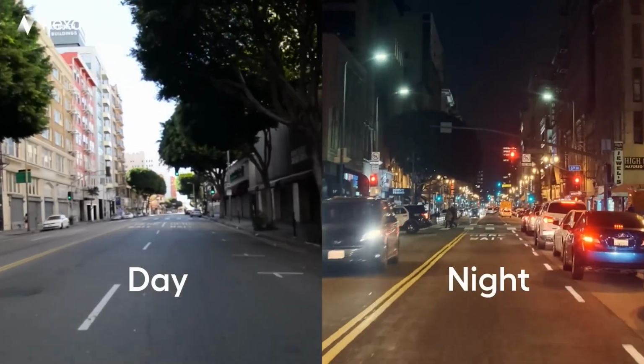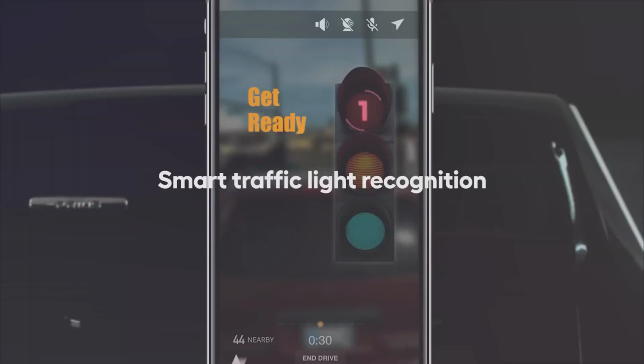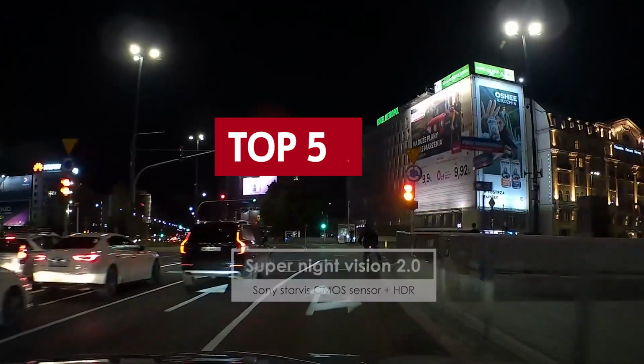But with so many options out there, how do you know which dash cam is the best fit for you? Fear not, we've done the research and are ready to show you the 5 best dash cams in this video.